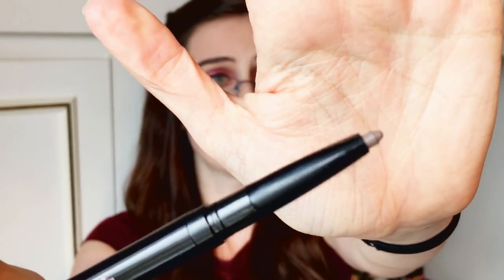And that's like that. So yeah, I think this is £10. Yeah, I think that was £10, and I hope it lasts me a good while because I'm not planning to buy another one that soon.